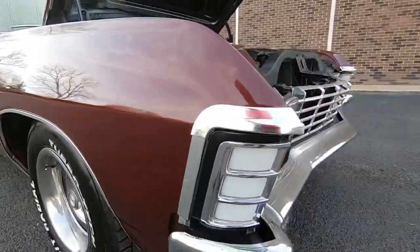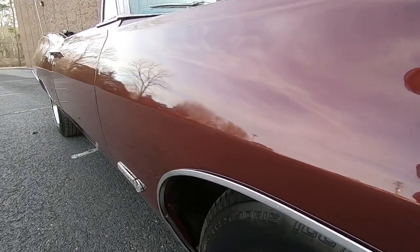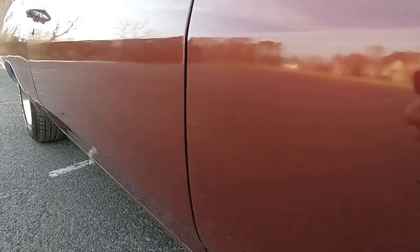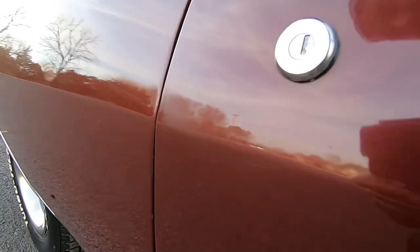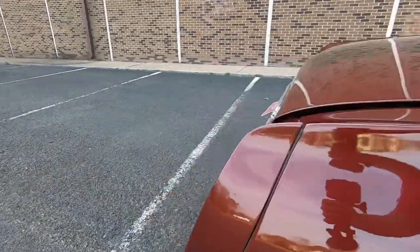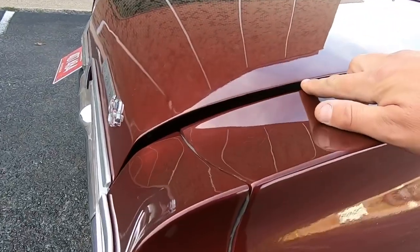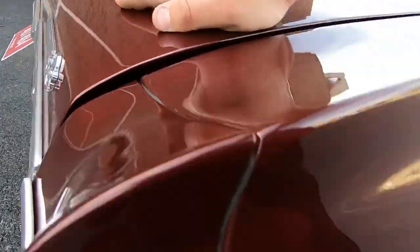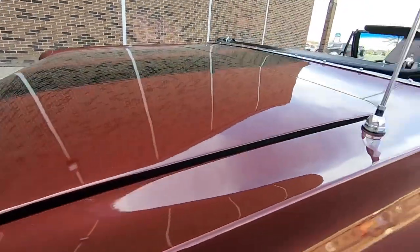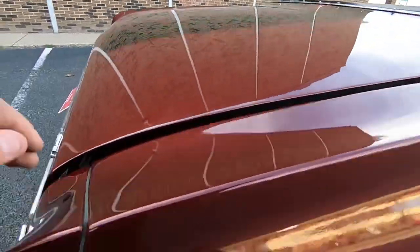Coming back to midsection, you got some light haziness popping up right here in the midsection that can be buffed out. And there's a little corner of it here. Coming down the top section, like I said, that's why the water's getting in there. There's a nice gap. If I just push down, I'm not even putting a lot of weight. There's something holding that back from sealing up or keeping it up in there.